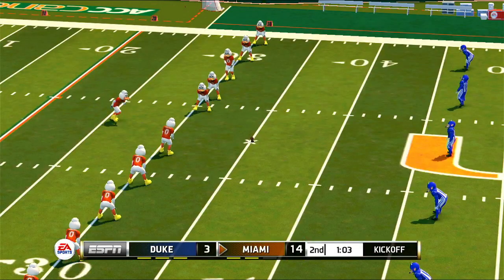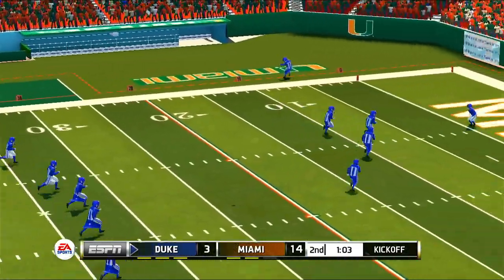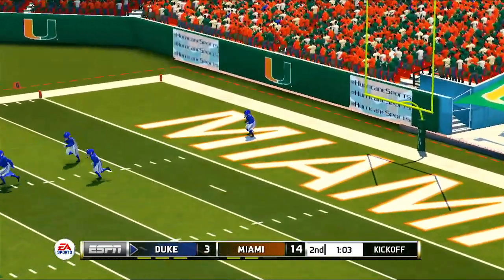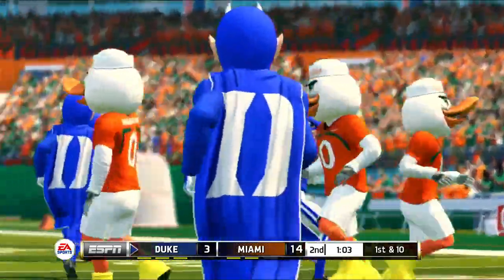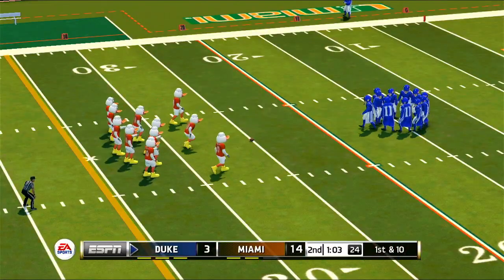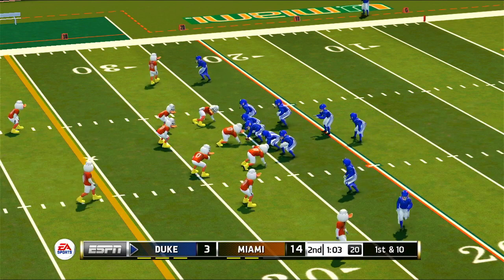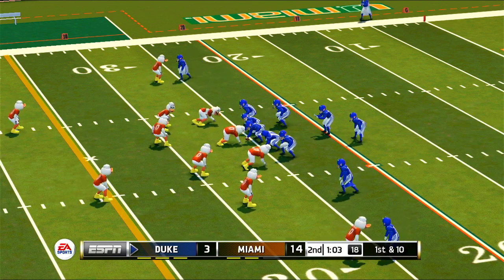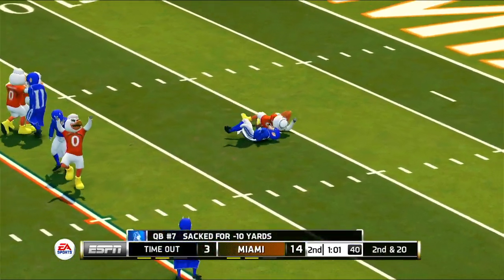Looks like they're ready for the kick. He kicks it off, and he got all of that one. And it goes into the end zone, down for a touchback. The offense will take the field, hoping for a better result than their last drive. The game is in danger of getting out of hand early. It's very, very important that they not only hang on to the football this drive, but they also need to get a score on the board as well.